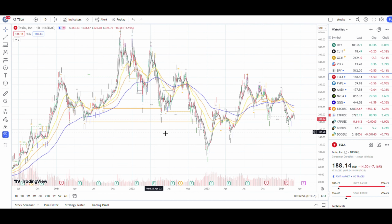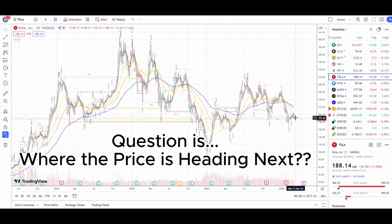So this is the chart of Tesla stock. We are looking starting from somewhere around 2022 all the way to date. So this is obviously a horrible looking chart. We have peaked at almost $400 and crashed back down all the way to 188. So 188 is the price where we are sitting right now. So the question comes in where the price is going to be heading from this point onwards.